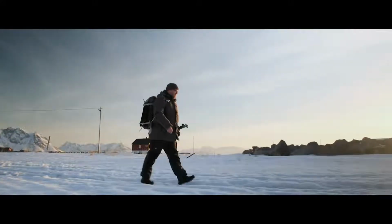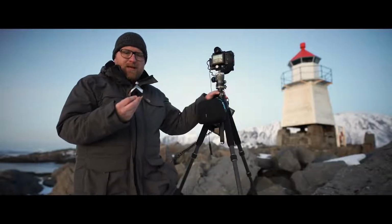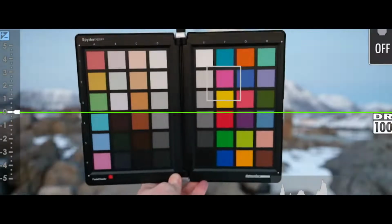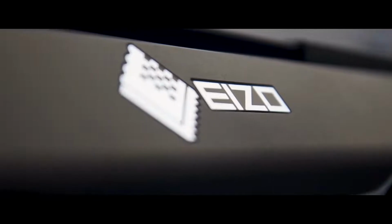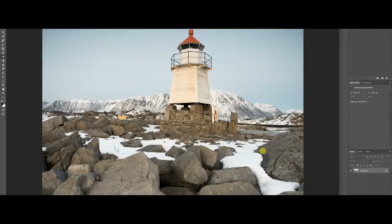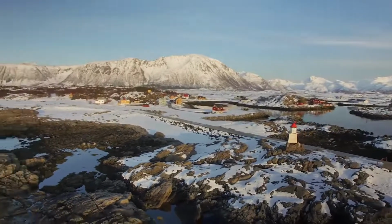The next episode of Colourclass Lofoten is all about colour management. How do I calibrate my camera? Which monitor should I use? And how do I calibrate it to obtain an undistorted look at my image file? You'll get the answers in the next episode of Colourclass Lofoten.